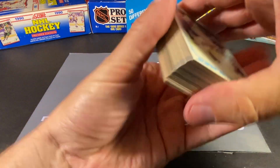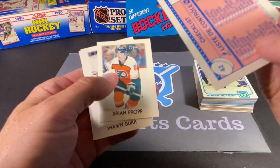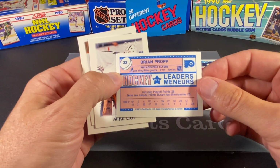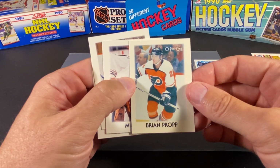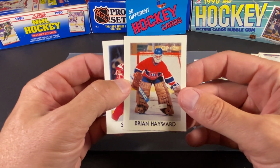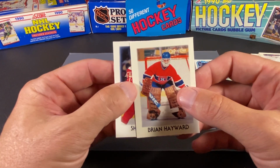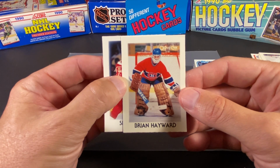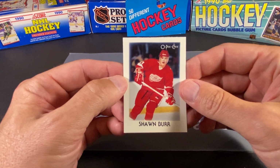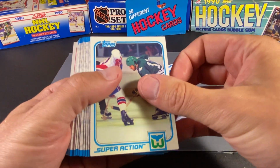In the middle here, let's see. Well, these are leaders cards. Okay, so we got a checklist. Okay, we got a Brian Propp. That's nice. He was a super good player. So these are from 87, it looks like. Mike Liut, Brian Hayward, who went on to have a really lengthy broadcasting career, at least with ESPN. I wonder if he'll be back with ESPN since they have the rights in the U.S. again, starting next season with television coverage. And Sean Burr. All right, so that takes care of our mini cards, our leaders cards.